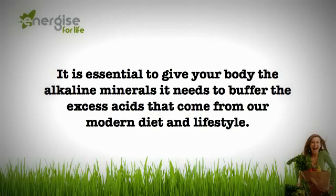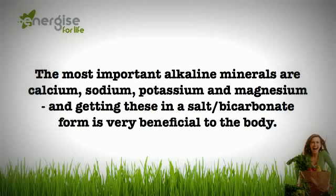It is essential to give your body the alkaline minerals it needs to buffer the excess acids that come from our modern diet and lifestyle. The most important alkaline minerals to look out for are calcium, sodium, potassium and magnesium, and getting these in a salt or a bicarbonate form is really beneficial to the body.